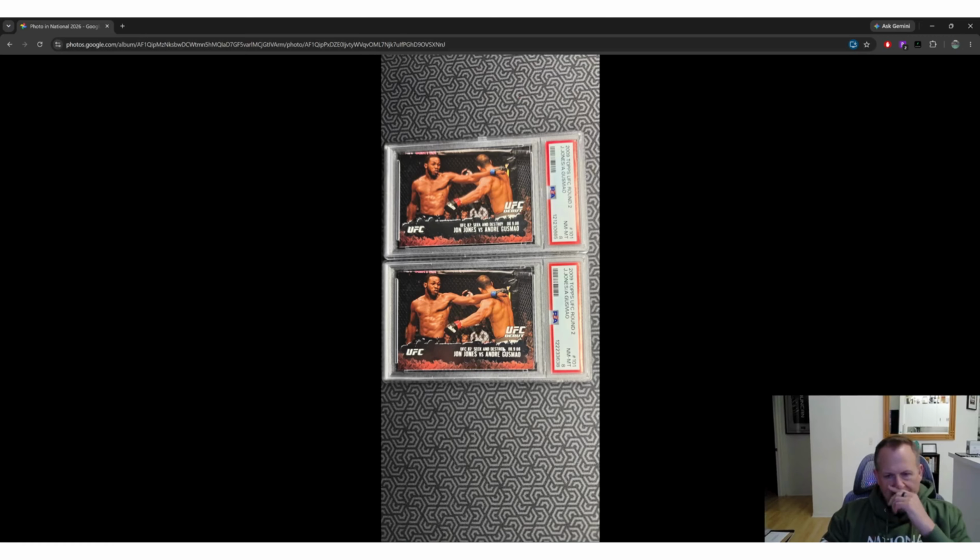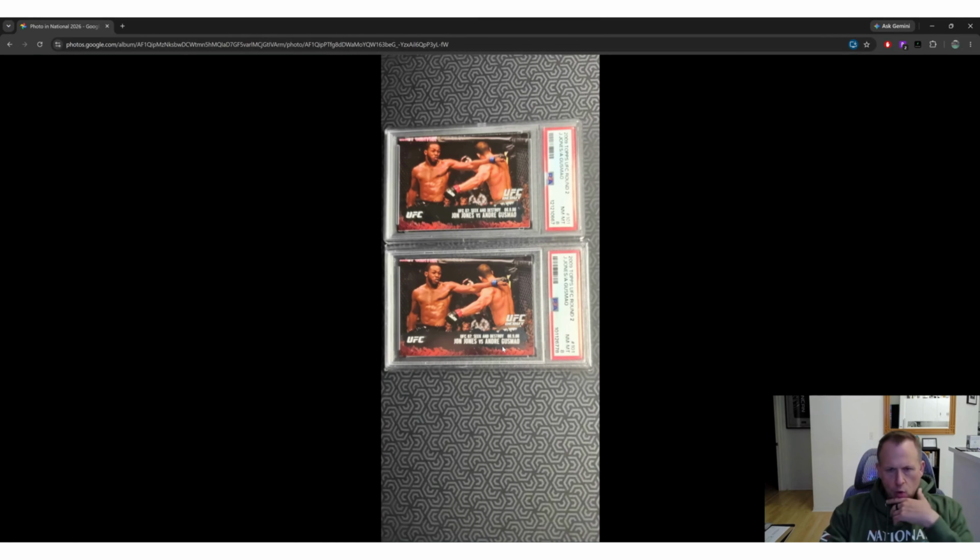These were right before the National. These are 2 John Jones base PSA 8. I intended to bring these to the National, have John Jones sign them. So he was doing a signing at the National, his debut. But these cards are in such great condition, I didn't want to risk cracking them in the grade, getting nuked on the resub. So these 2, I just kept in the PSA 8 holder.